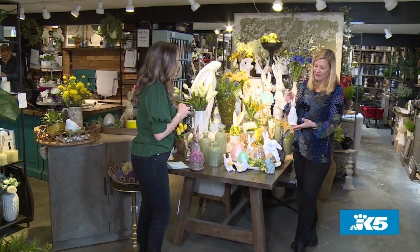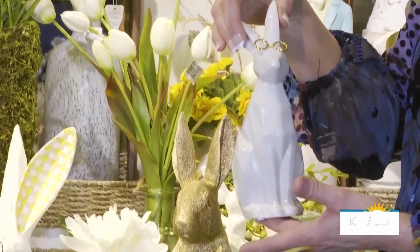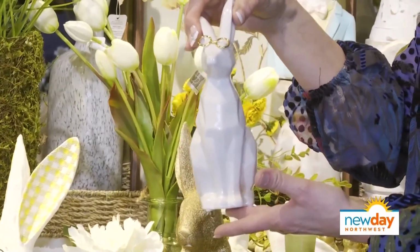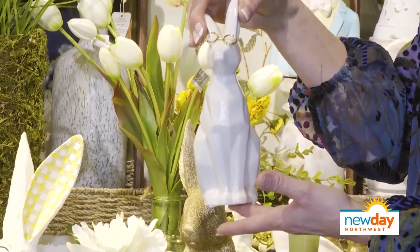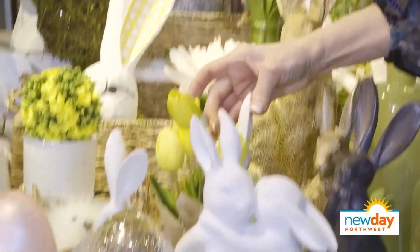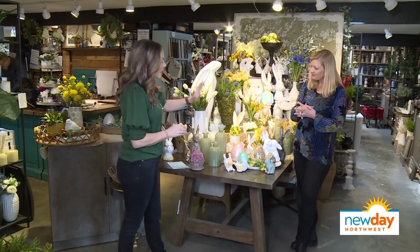This is one of my very favorites. The little whimsical bunny can sit on anything, all by itself or within a grouping. That is my absolute favorite bunny. I like that it's both whimsical and fun, but it's also kind of modern too, with the cuts on it. So many beautiful options, and I love the eggs too.